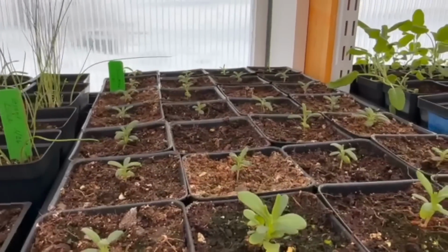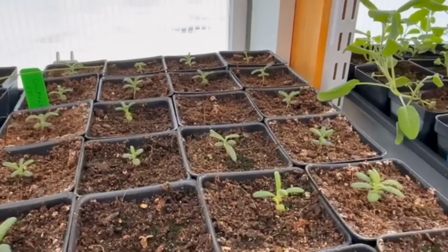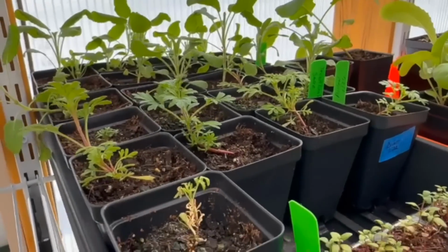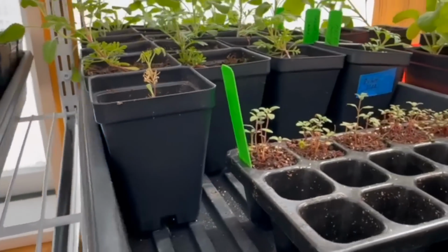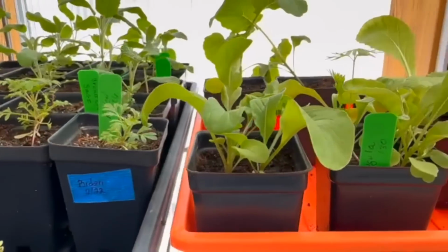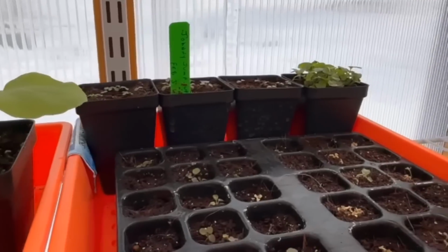My rosemary is doing really well. This is the first time I've been able to grow rosemary, and they're doing pretty well. Over here we have sage, bidens, little flowers, some Johnny jump ups, some more herbs. I think that's thyme, arugula, some broccoli back there. More little flowers started.